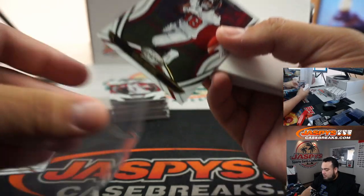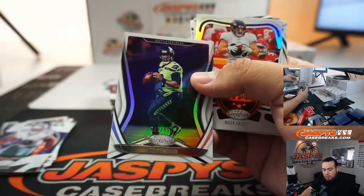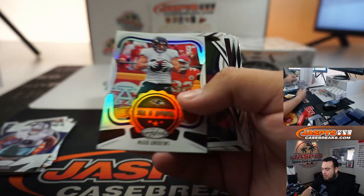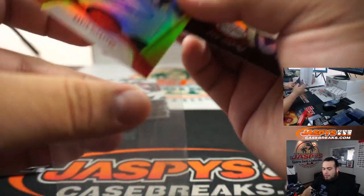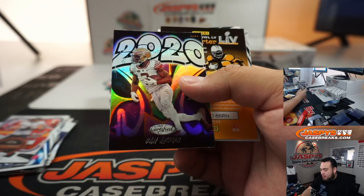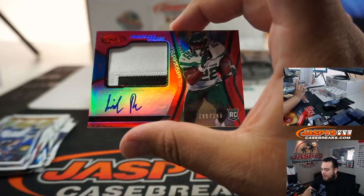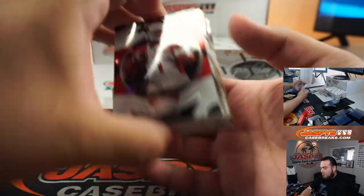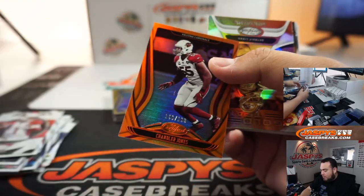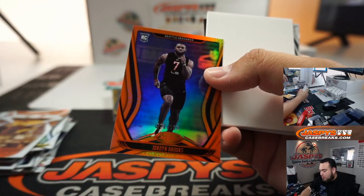Tyler Johnson. David DeCastro out of 50 for the Steelers. It's going to Ron, or sorry, not Michael Golucci. And LaMichael Pierine to 249. Chandler Jones to 199. Jordan Brooks.